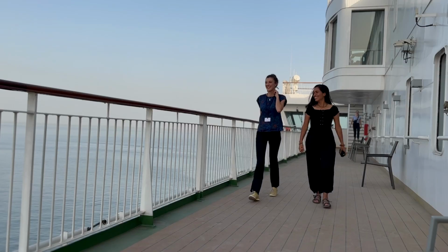Another thing to note is that the packing list recommends bringing collapsible luggage, but I do think here on the GLM we have space to bring a regular suitcase if that's easier for you.